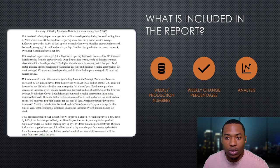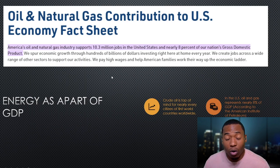This is the week of June 2nd, 2023. Inventories went down 500,000 barrels, bringing the total inventories down 2% over 5 years. That's not a big number. No one cares about that. If that number is 12%, if that number is 20%, give me a call and then we can start having a conversation, right?